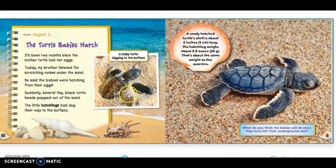Here's another photograph that's a text feature. It is a baby turtle digging to the surface, and that's our caption. A newly hatched turtle shell is about 2 inches long. Remember we learned inches and centimeters and feet? Think about 2 inches. Make 2 inches with your fingers. Good.